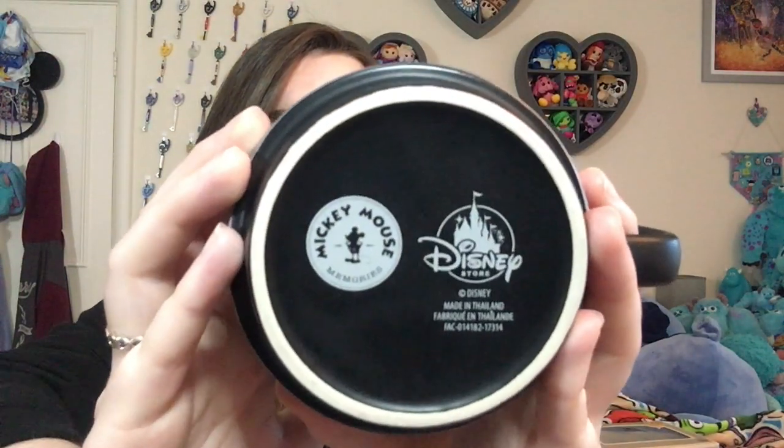So on the bottom it says Mickey Mouse Memories, which is a blast from the past, I know. I've literally just said that I don't like that quote, but it's okay when Walt says it because Walt is aware that Mickey saved him from bankruptcy again. So after Walt lost Oswald, he was coming back from New York really deflated, and he just started scribbling down a little mouse.